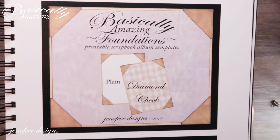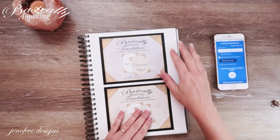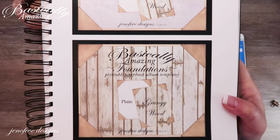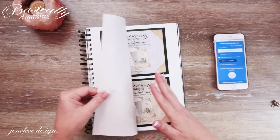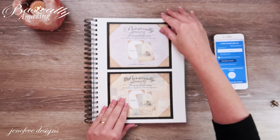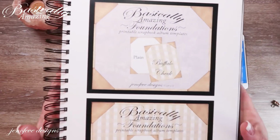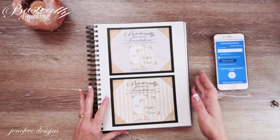So Diamond Check, so this is what the Etsy listing looks like. That's the Etsy photo listing. Diamond Check won. And then Grungy Wood won. Looks like that. Isn't that cool? And then I love Grungy Wood. I can see so many cool applications for that one. Collage 2, one of my all-time favorites. Looks like that. And then Buffalo Check. So that's another one of the new background designs. So it looks like that. So those are the 4 backgrounds that won.